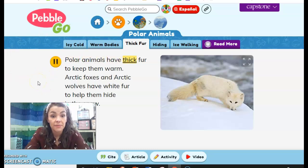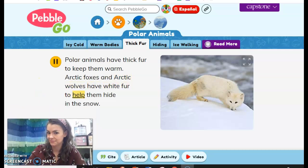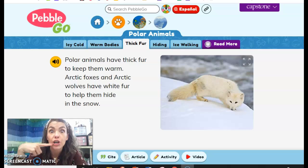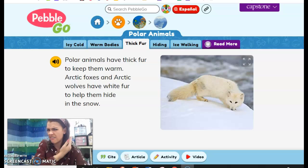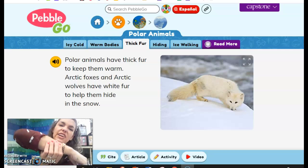Polar animals have thick fur to keep them warm. Fur. Arctic foxes and Arctic wolves have white fur to help them hide in the snow. Here's two characteristics about the thick fur. Say those words with me, please. Thick, like fourth, thick fur. Do you have thick fur? No. We have some hair on our arms, but it's not very thick.